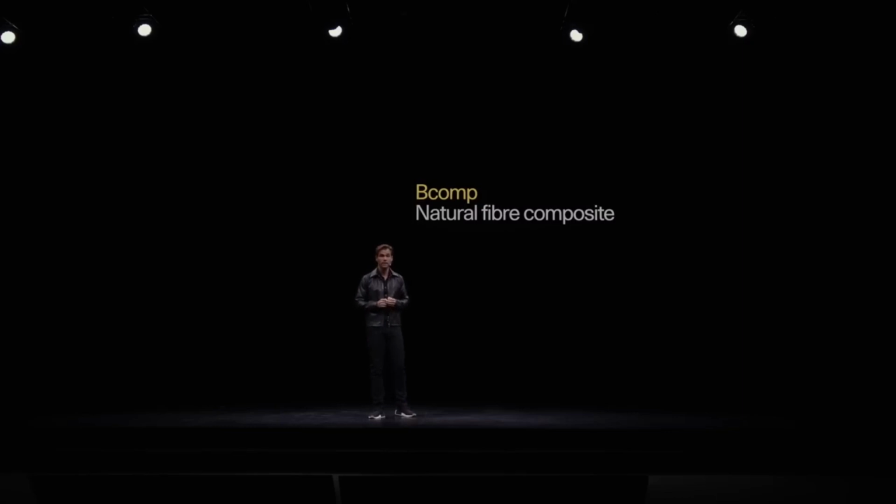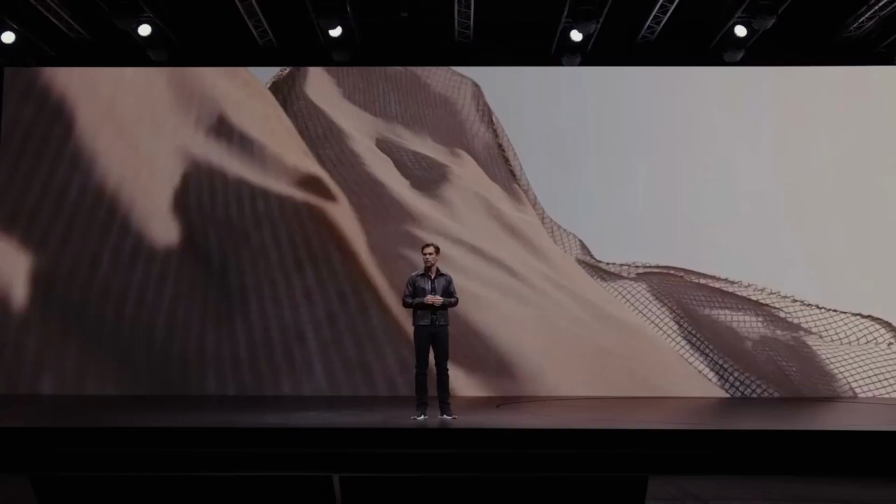During the design process, we also fell in love with another material, natural fiber composite. Developed by B-Comp, this material is nearly as strong as carbon fiber, but 40% lighter than plastic equivalents. They provide strength, but are entirely natural. In Polestar 3, we're using flax and other natural fiber composites in the seats and interior components.